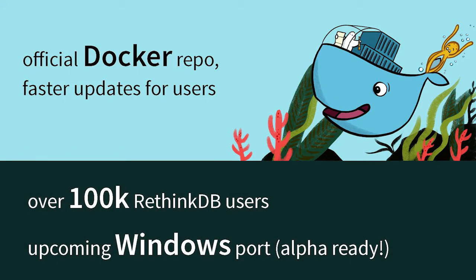And since then, RethinkDB's growth has just absolutely exploded. What's exciting is that for a long time, people have been following us on Hacker News, on Twitter, and on GitHub. But since labeling RethinkDB as production ready, we've had an enormous number of people ship real production products with it that are in themselves really exciting to talk about. We also announced an official Docker repo, which means we can push out faster updates for users.